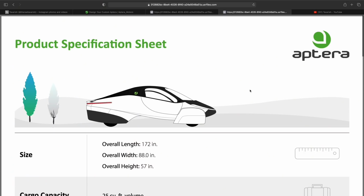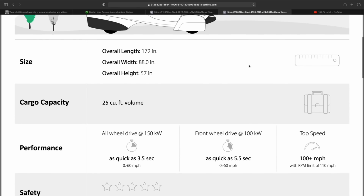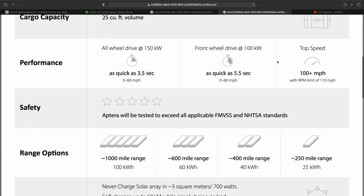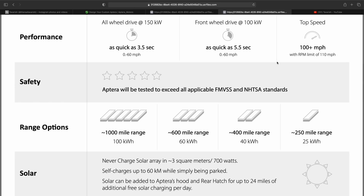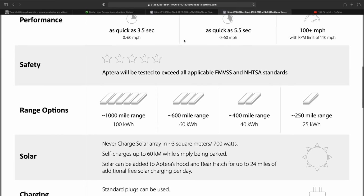And they're not talking about the big ones like you'd put on a roof. They're talking about a thin molded solar panel sheet, which would be more expensive. Also, I got their specs PDF pulled up, and like you said, Freddie, it seems very aspirational, very much like advertising. But I don't see anything about kilowatt hours. I don't see anything about battery. Right there, range options: 100 kilowatt hours, 60 kilowatt hours. But there's no indication of where the battery arrays are.